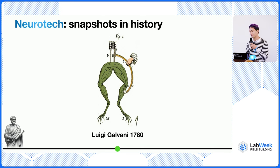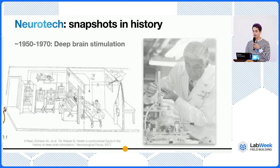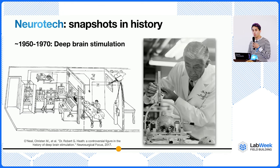Luigi Galvani discovers that if you stimulate frog legs, then you can elicit a response. So this is kind of early neurotechnology saying, oh, electricity is doing something interesting here. Maybe we should push hard on that. Jumping way, way forward and many, many steps, I'm going to jump into the modern era of neurotechnology. And I think what most people would defensively call neurotechnology today is deep brain stimulation.